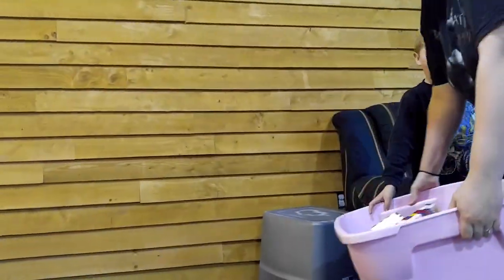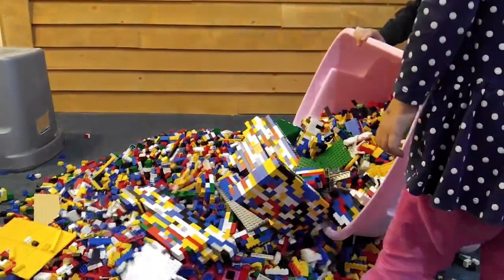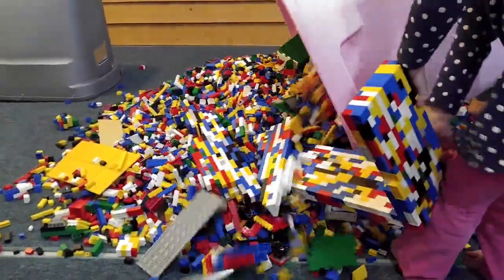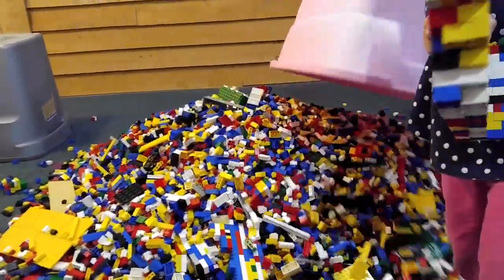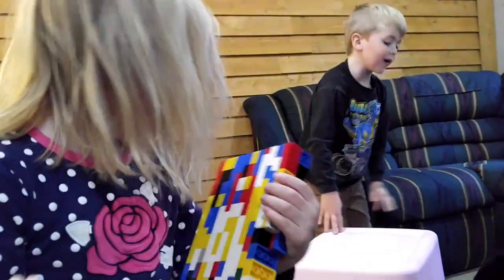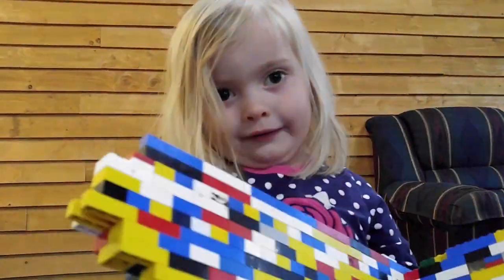Wow. Is that all the Legos they have? No. What? More. There's even more Legos? Whoa. And this one they also have. Okay, that's all, right? That's all the Legos. No. That's not even all of them? Look. Are you serious? There's more?